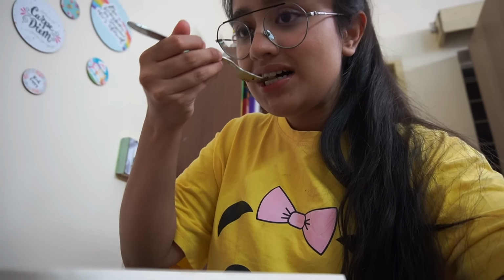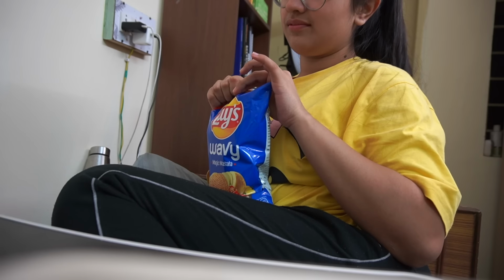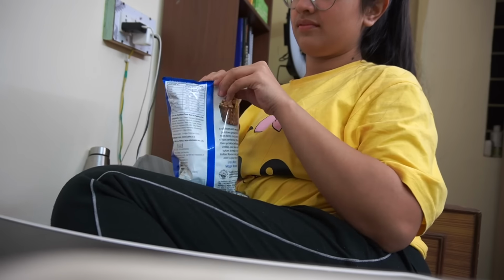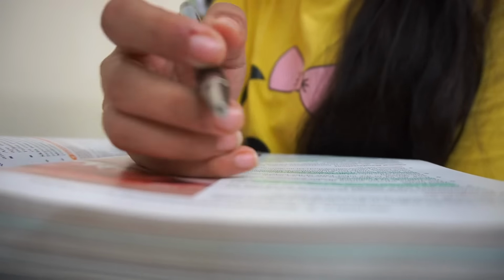And so my last resort for having something to fill up my stomach was to have a pack of Blue Lays. Again, I know not healthy, but what else to do, where else to go? So I had this, watched a few YouTube videos, and then finally got back to study again because my to-do list was still left to complete.